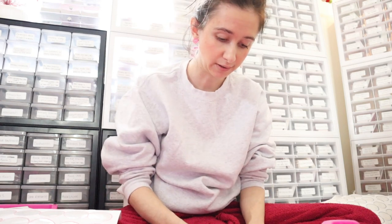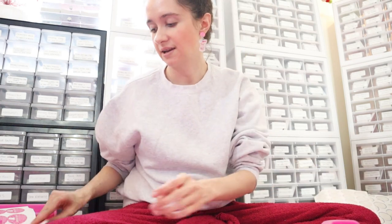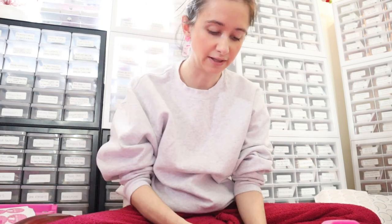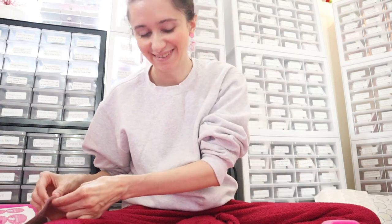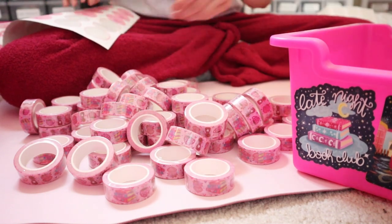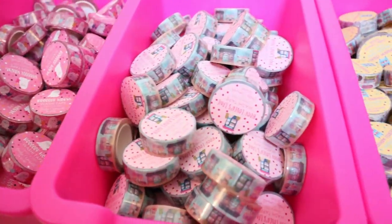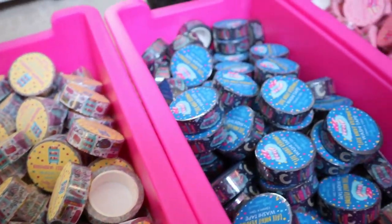Nope. At this point, I have been at this for a good few hours now. I took a little break for a lunch break. And I've been back, and honestly, I haven't restocked washi in a while, and now I remember why it takes me so long to do it, because it takes forever to put the labels on all of the individual washi rolls. Forever. Done. That took me so much longer than expected.